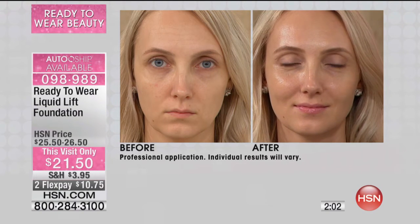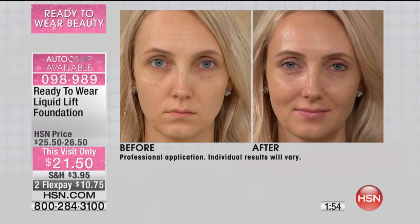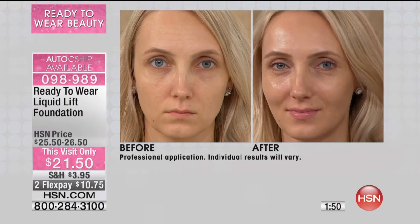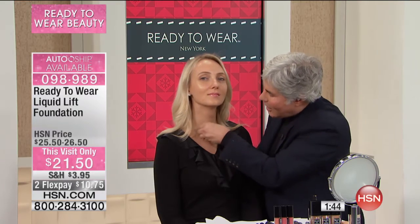Now, Maria's using a medium, and that shade is the one that most people will want. So if you've got a complexion and you're wondering which one you should probably use, most people will do with a medium foundation. So here's how it works. Just put it on and lift, lift, lift. This invisible, it feels kind of like tightening, doesn't it? It's a firming feeling, and it's something that's so comforting. I think you're gonna love it.